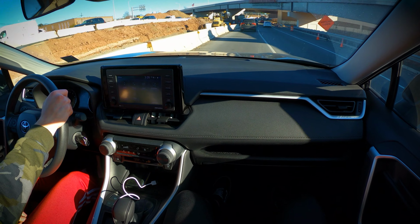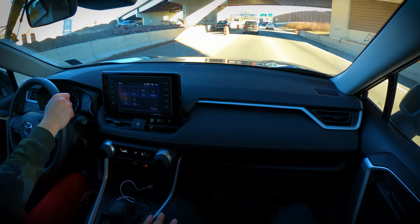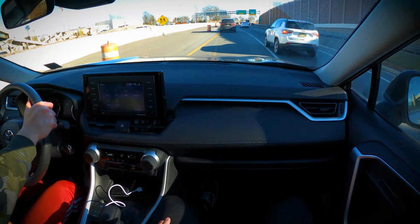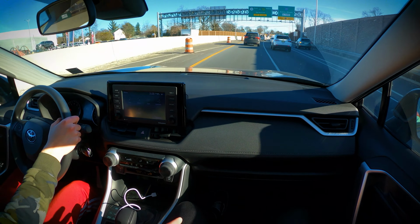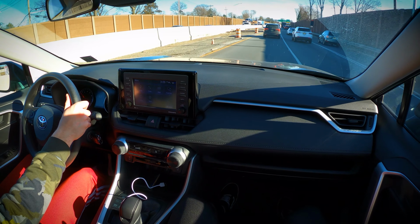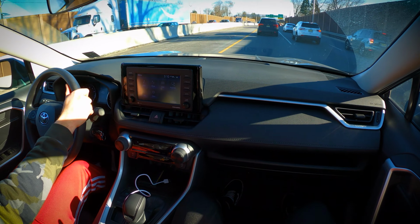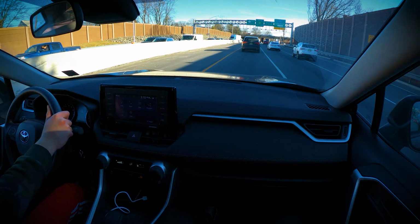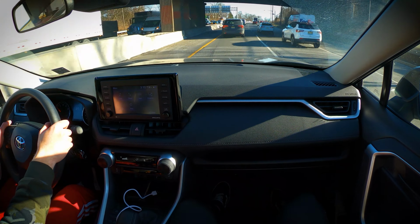The audio clip we just heard is from this base system. It's a 6-speaker system. Higher trim levels are going to have an 11-speaker JBL system, but what we just heard from this system has good power, and it's also very well balanced. The bass is substantial, but it's not overpowering. The trebles, the mids, the bass, everything comes together pretty well. Overall, the sound blends pretty well and has decent clarity.